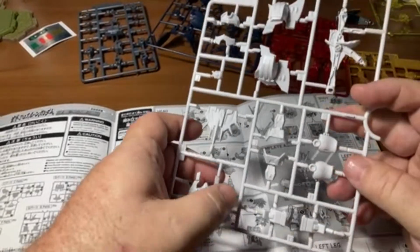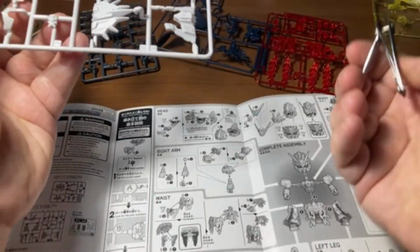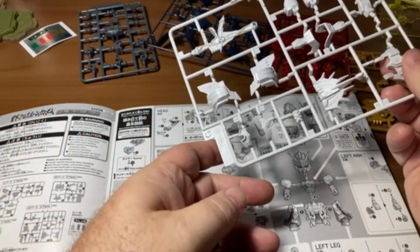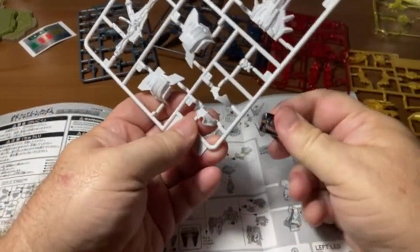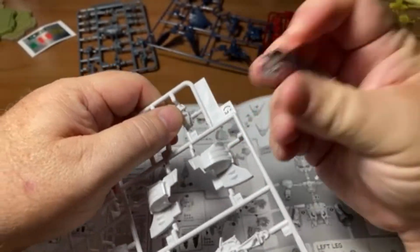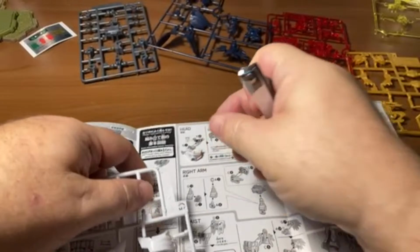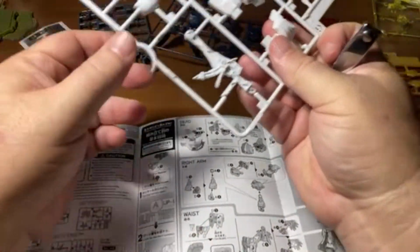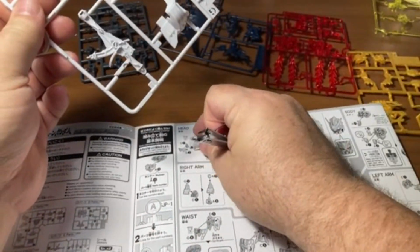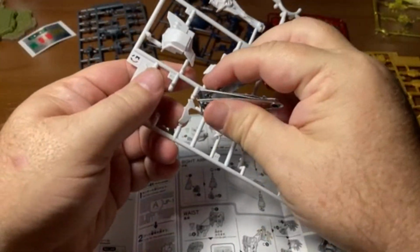All right, so for letter G, gotta get reoriented again. We're going to need the eyepiece. We need G1. I need the bigger fingernail clippers for this, really. All right, so we're on step number 1 for the head. And then we need E and G2. So G2 is the mouth guard.